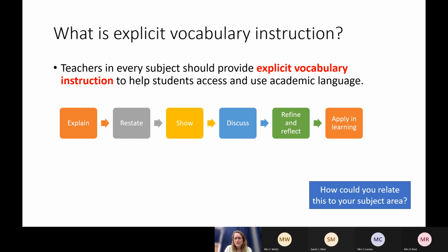So vocabulary instruction is not always something that we would necessarily think about as part of what we're teaching. And what I wanted to do is to share with you a model. There's a 6-step process for teaching vocabulary. This comes from Marzano, and I can share a 2-page sheet which goes into much more depth about the 6-stage process. But this might be something you want to adopt or think about as part of your teaching within your subject area.